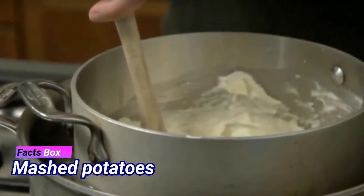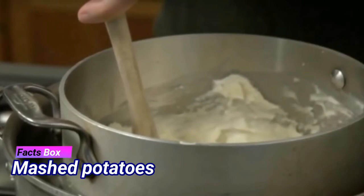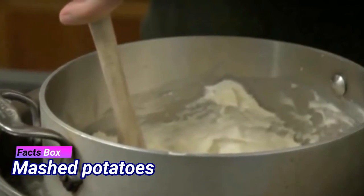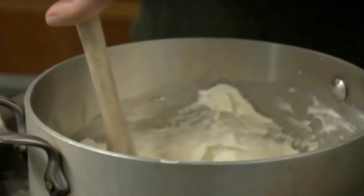Mashed potatoes. Want to avoid reheated potatoes that get all crusty? Simmer water in a pan and then put a bowl of your mashed taters over the hot steaming water. Add milk and more butter and stir as the steam gently reheats the potatoes.